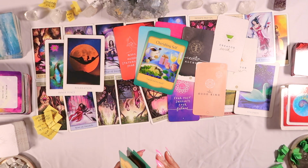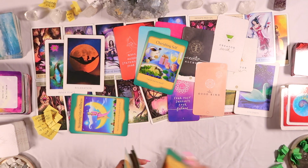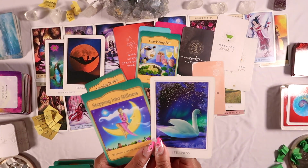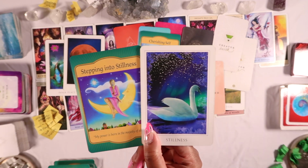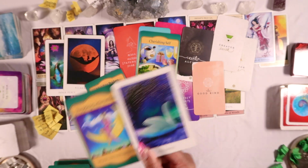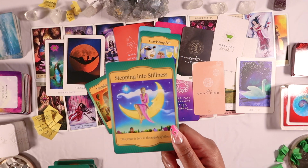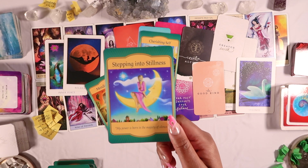Get some more advice. First, we have cherishing self that came out. So I love when spreads are like this, when everything is in alignment. Oh my God, didn't we? Oh, this is crazy. You guys, we got stepping into stillness, and then we got the stillness card that came out earlier in your spread. I'm telling you, everything is so in alignment. I love when spreads are like this, because it lets me know that my intuition is in check. I'm reading things correctly, and we're all on the same page. My guides, the universe, you guys, me, we're all one.